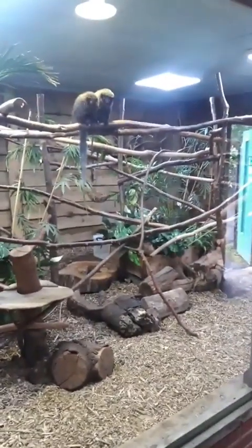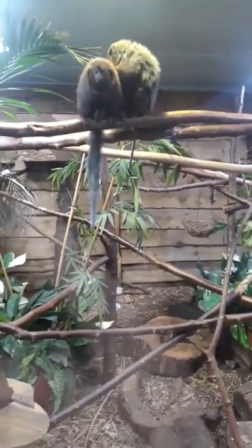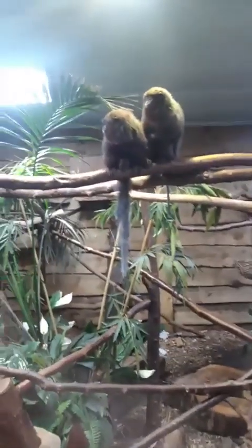So like I say, we have to try and replicate as best we can the natural habitats of the species in our care. So in here we've got a number of small primates. We've got golden-headed lion tamarin, titi monkeys who are in front of us here, and then emperor tamarins as well. Obviously these guys are found in South America, and the middle of Birmingham is not quite the same as the lush rainforests of South America.